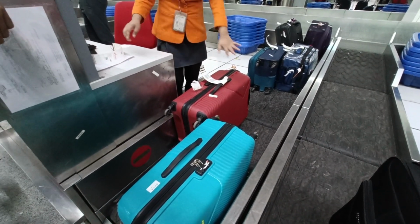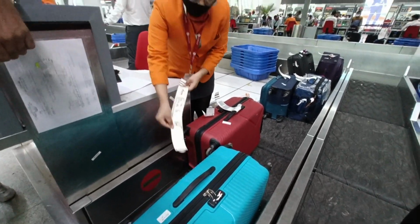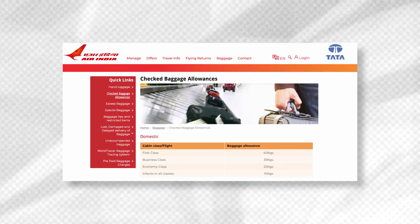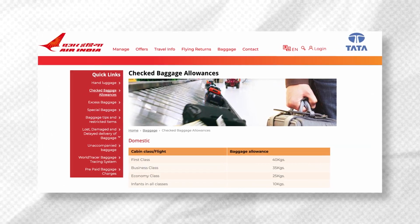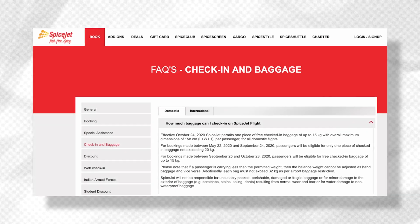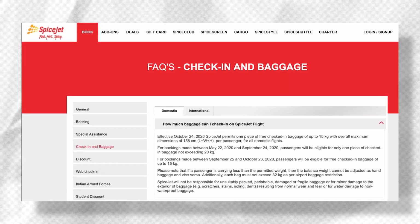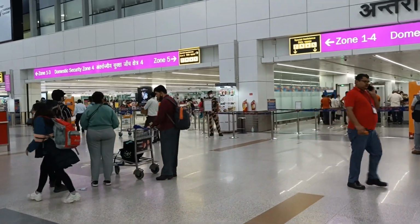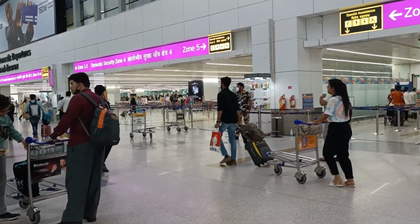Baggage drop took around 10 minutes, and no one in the group was anywhere near the maximum weight limit. In case you didn't know, Air India allows 25 kilograms or 55 pounds for the check-in baggage, even on domestic flights. This is much more generous than the 15 kilograms or 33 pounds offered with low-cost carriers like Indigo and SpiceJet. After dropping the bags and pushing the trolleys aside to the designated area, the group began walking towards the security check for domestic departures.